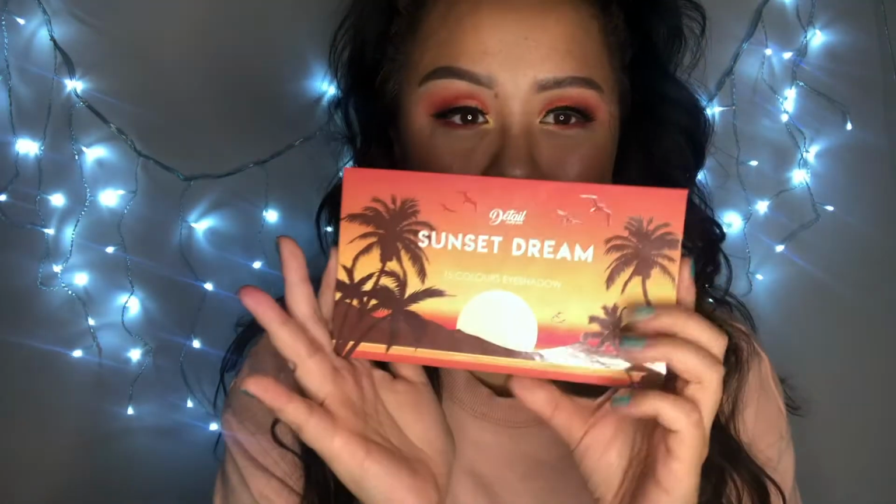So I wanted to do this really fun, colorful, again, makeup look using Detail Makeover Sunset Dream Palette. And I've been having so much fun playing with this palette, so I wanted to do a different look for you guys. So if you guys want to know how I got this look, make sure to keep on watching.